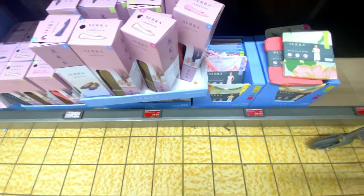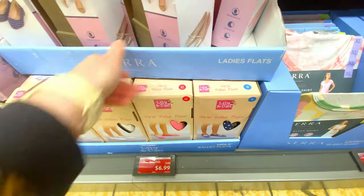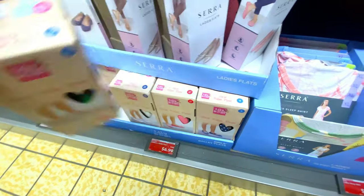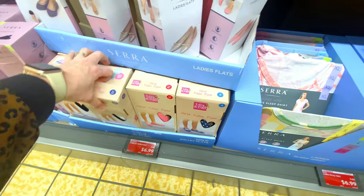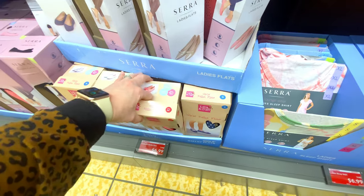Just some more over here. It says that the children's flats are $7. So they have children's ones over here too. Let's see if I can push this back. So these ones have little unicorns on them. I like that. And then they have the white slip-ons. They look like they're a little bit textured. And then they have pink and polka dots.